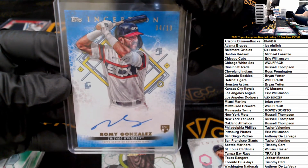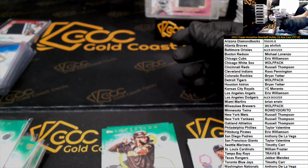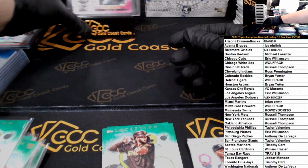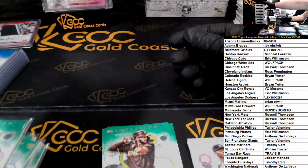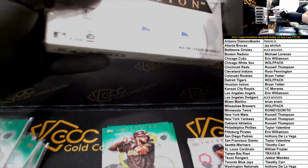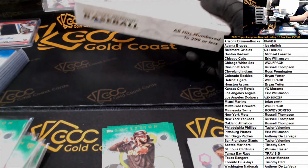Number to 10. You can't go wrong with a low number auto.